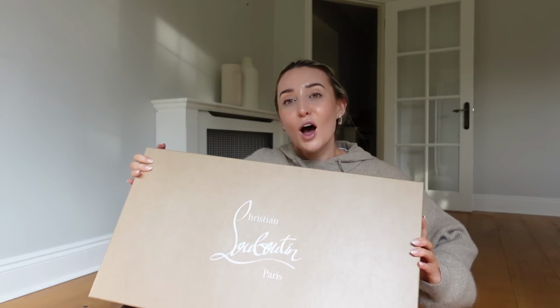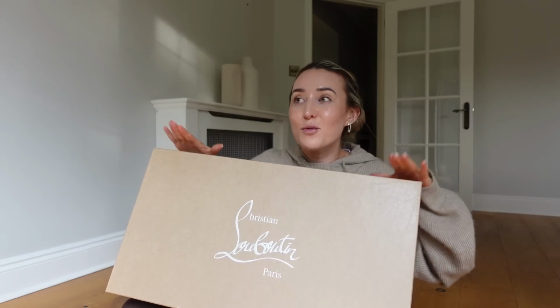So these are actually my first ever pair of Christian Louboutins. I have wanted a pair of these shoes for years. Do you remember, like, back in the day? I can only explain it as when The Only Way Is Essex started. Like, what year was that? I don't even know, but they all wore the platform Louboutins, and I wished so much I could afford them, but I couldn't. And that's when I first ever wanted a pair.